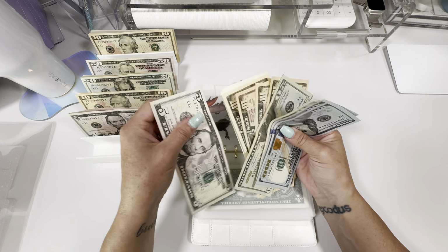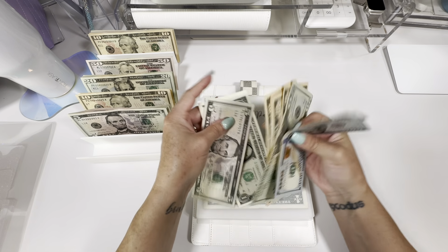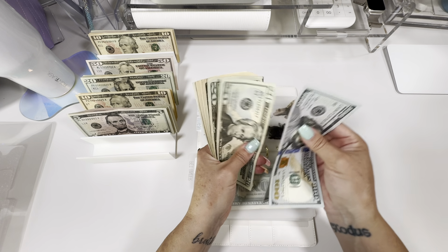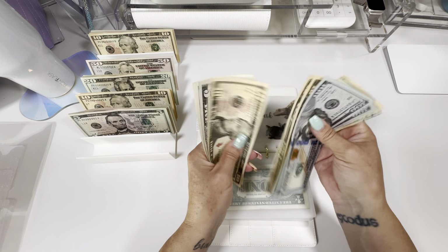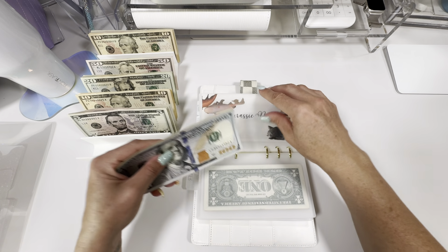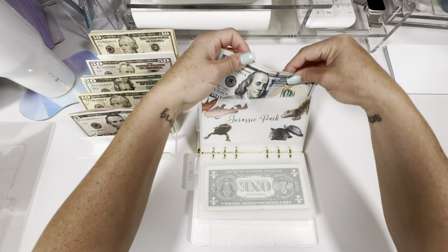Sometimes my brain is moving faster than my mouth and it just all comes out jumbled. So Jurassic Park now has 100, 200, and 40, 50, 60, 70, 85, 86, 87. It's 287. So we definitely have enough for our next bag of koi food that we have to get.